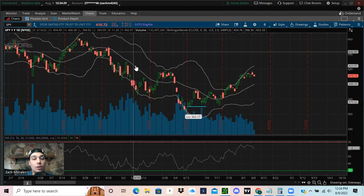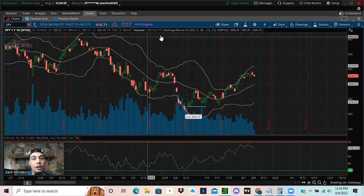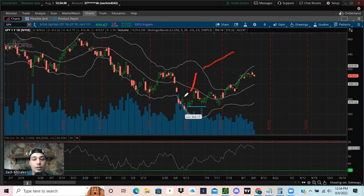We're going to break down what I look for on the chart. We're going to go over a couple things such as the studies that I use. Currently, I have the Bollinger Bands on. That's what these lines are right here that you guys are looking at. And we have the relative strength index on. This is the RSI.